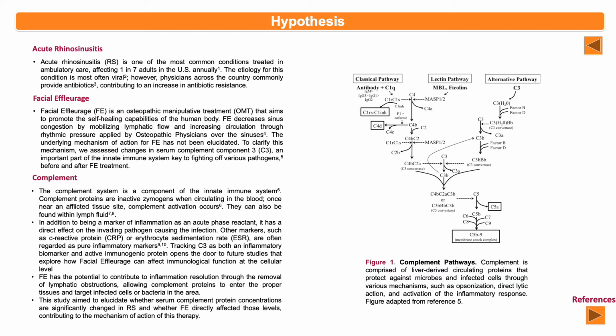Acute rhinosinusitis is one of the most common conditions treated in ambulatory care, affecting 1 in 7 adults in the U.S. annually. Inflammation of the sinuses and nasal mucosa define this condition and lead to symptoms such as facial pain, pressure, or fullness, purulent rhinorrhea, and even toothache. There are several etiologies for this condition and include viral, bacterial, allergic, and fungal. Most cases are determined to have a viral etiology, however, many physicians throughout the nation still prescribe antibiotics for this condition.